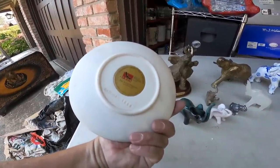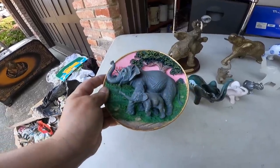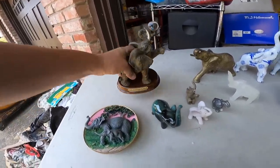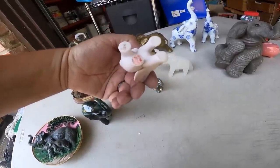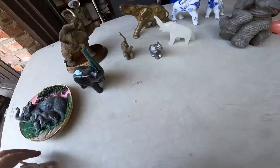1999 from the Endangered Species Plate Collection, the Asian Elephant from Kedona. All right, that's kind of neat. This piece, Crosa Collection. I just thought that was nice. We already saw that, but here's a little ceramic one. Here's a little porcelain one. Look at that, Lefton. That's from Lefton. Aw, man, the ear's chipped up. I just noticed that. All right, that won't go into our auction.